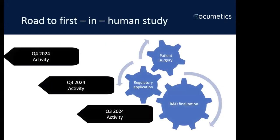Okay, so let's dive into the road to first in human. If any of you joined us the last time, I spoke very specifically about how there are a lot of steps that we have to take into consideration to even get to the point where we do first in human. You hear that term, first in human, and you think, okay, I'm going to put a lens in a patient, but we actually have to do a lot of activities and things just to put the lens in the patient.